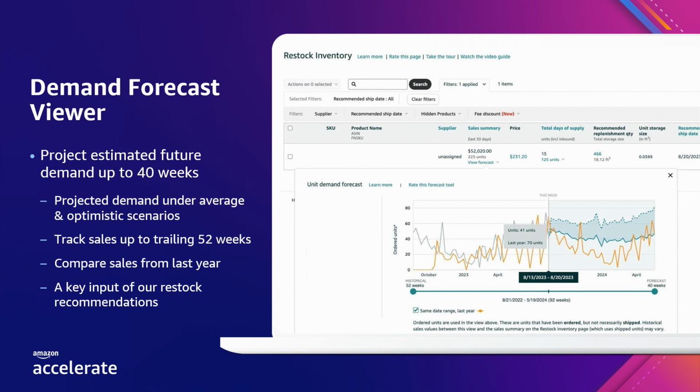Please do note that if you do run out of stock, the forecast also tends to be less accurate, which gives you another reason why you should try to stay in stock. Sorry, that's a bit of a tongue twister.